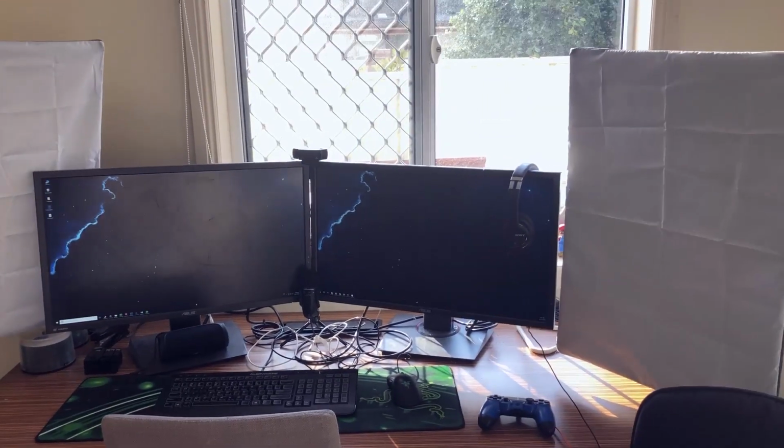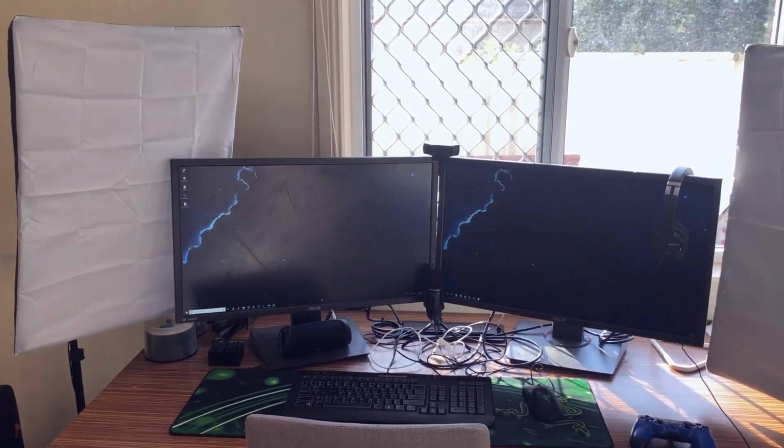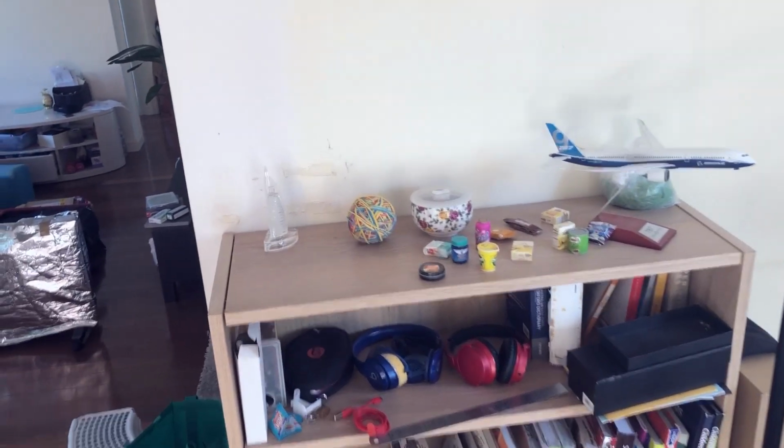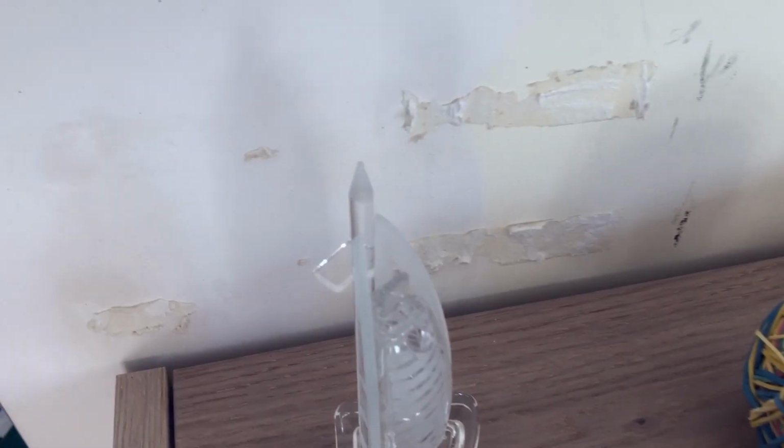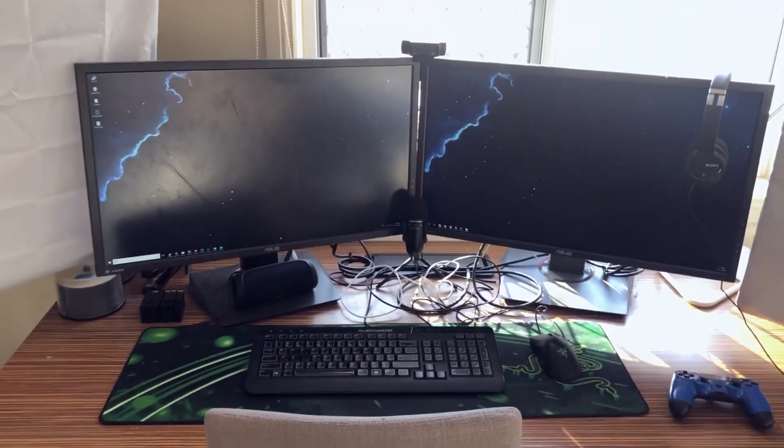So here it is, the place that I spent about 20% of my time at. I'm a freaking nerd, I know. Now last time I did this, my setup was located over here, where the shelf is. As you can see, I still got tape marks over here from that power socket I taped to the wall. But as time went on, I got a second monitor and my desk wasn't large enough, so I eventually moved over here.